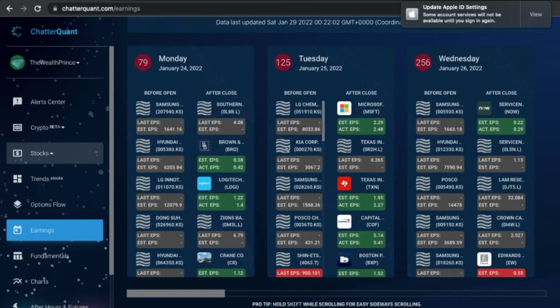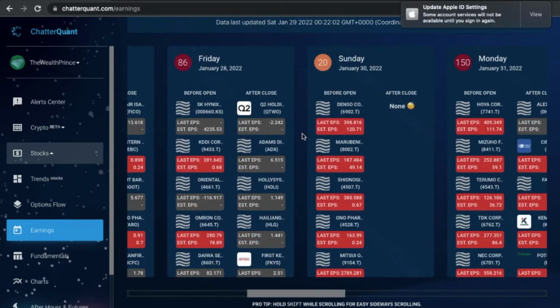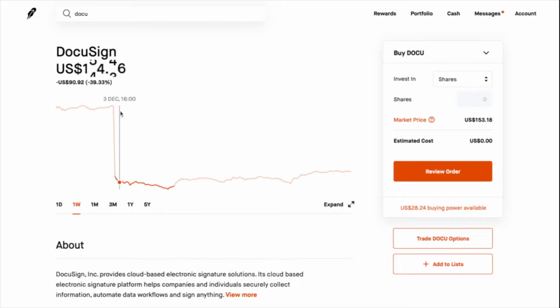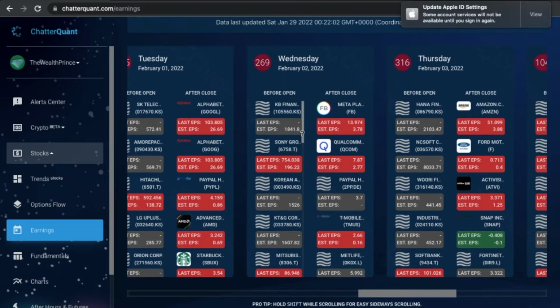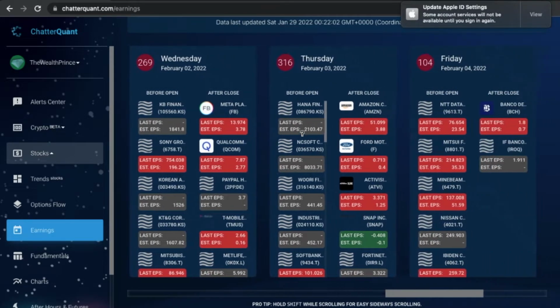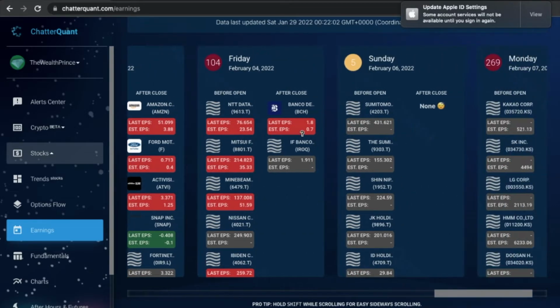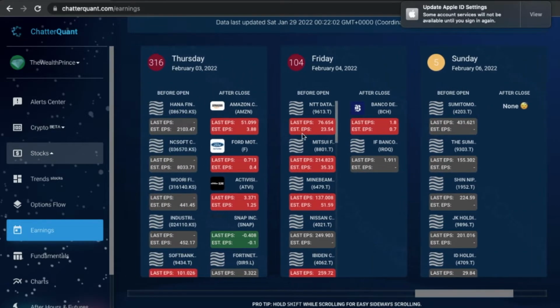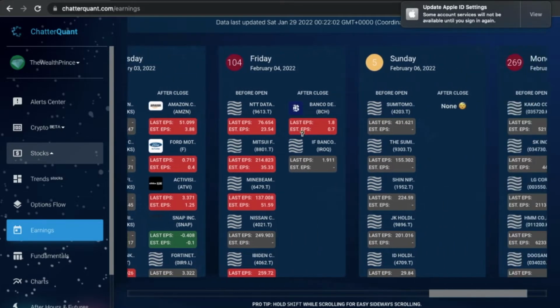But I'm looking at the earnings plays. And why am I doing that? Well, simply because I know over the past couple weeks, even months, people have traded a lot of earnings. DocuSign tanked, FedEx had a great jump up, and Netflix recently tanked. There's been a lot of crazy earnings over the past couple weeks. And I just want to put this out there for options traders: you don't have to trade earnings to make money. There are many big earnings announced this week, but you don't have to trade earnings to make money.